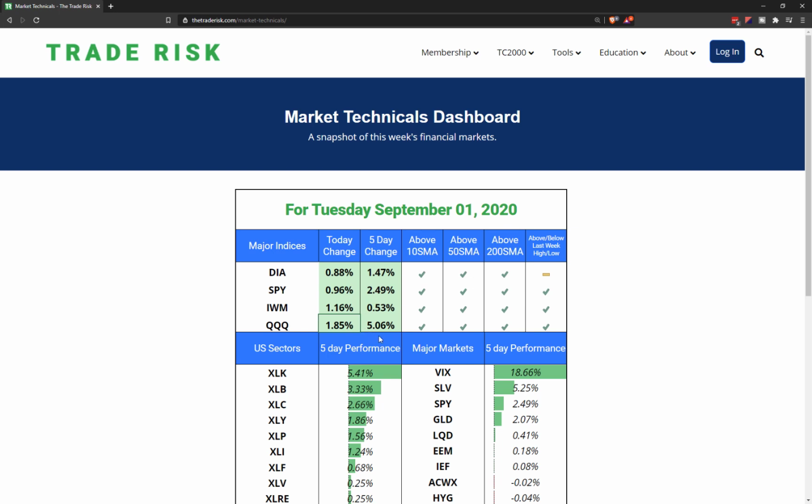If we look at the 5-day change numbers, the Qs again really standing out, up 5%. Russell 2000 is still the laggard. This is kind of the same dynamic that we've had now for the past few video updates. The S&P has been in second place and the Dow right behind following. The major indices are all trading above the 10, the 50, and the 200 SMA.